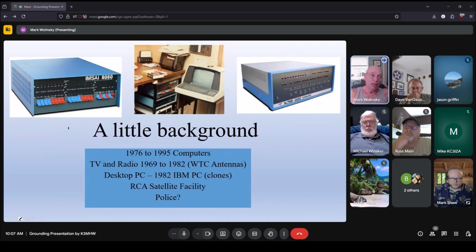But a lot of you know that I've been a police officer for 30 years, which had to do with electronics, by the way. But that's a story for another time, so I'm not going to talk about that. But in case the question comes up, yeah, I was a police officer for a long time, but I was in the electronic end of forensics.